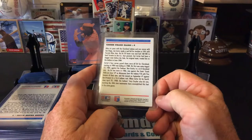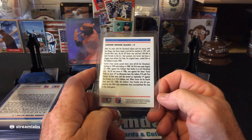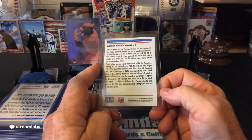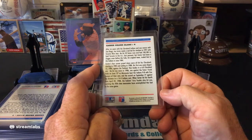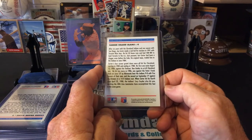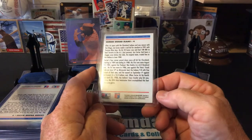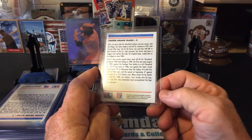Career Grand Slams, 4. After 6 years with the Cleveland Indians and 1 season with San Diego, Joe Carter made a real bid for stardom in 1991 with the Toronto Blue Jays. He hit 33 home runs and had 108 RBI to lead Toronto to the American League East pennant, but Carter had been a slugger even before the Cubs, his original team, traded him to the Indians in June of 1984. Carter's four career Grand Slams were all hit for Cleveland, starting in 1984 and ending in 1988.